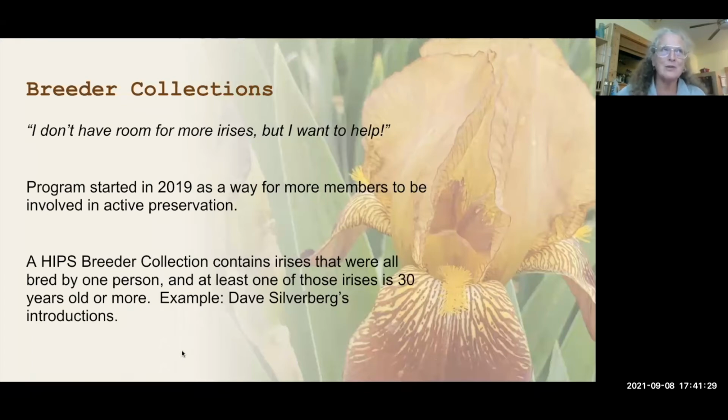Kathy and I kind of dreamed it up on our way to an AIS convention in the Plains one year. We noticed that it helps a collection to have a focus, a point, a goal, and trying to come up with all of the irises by a particular breeder can be exciting and fun and challenging. So it gives a little more purpose to the collection.